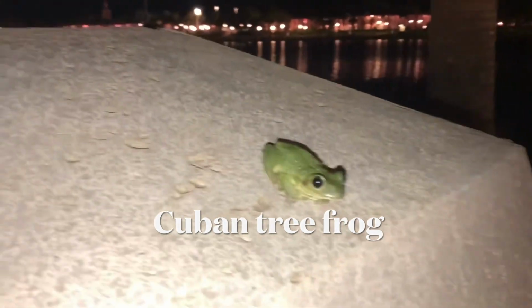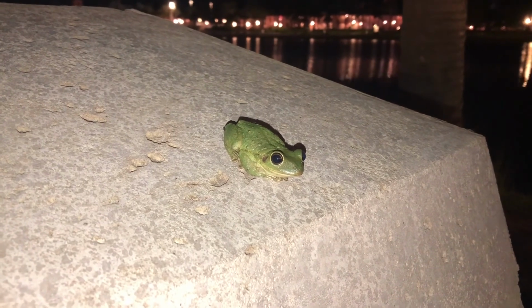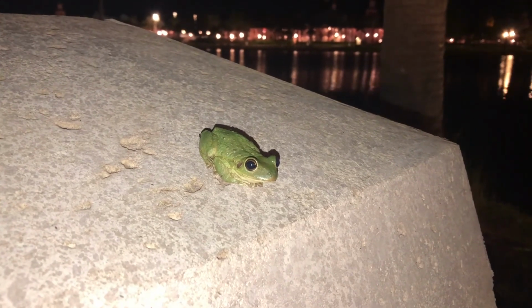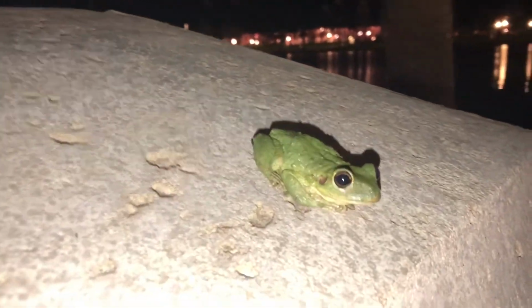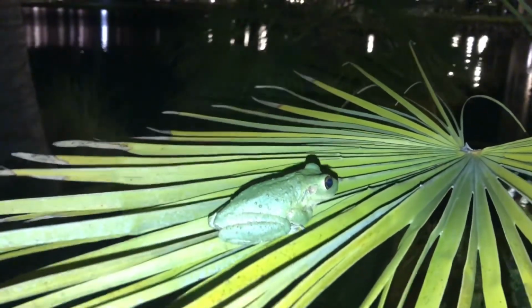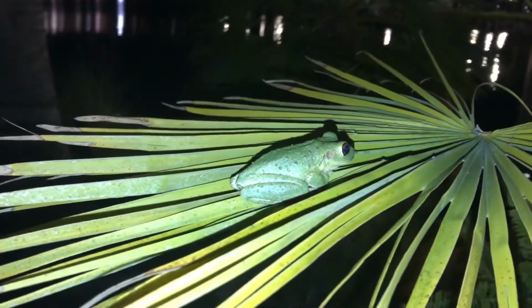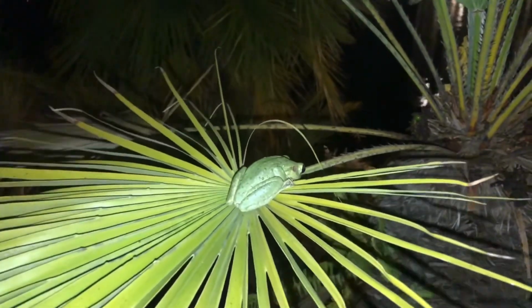There we go. That is a green tree frog. That is my lifer. That is absolutely awesome. It's a species I was really hoping to see. He's behaving really well for us. Just sitting there. He is awesome. That is a green tree frog right there. That is absolutely awesome. Perched really nicely on this leaf right here. Oh, look at that. Very nice looking green tree frog.